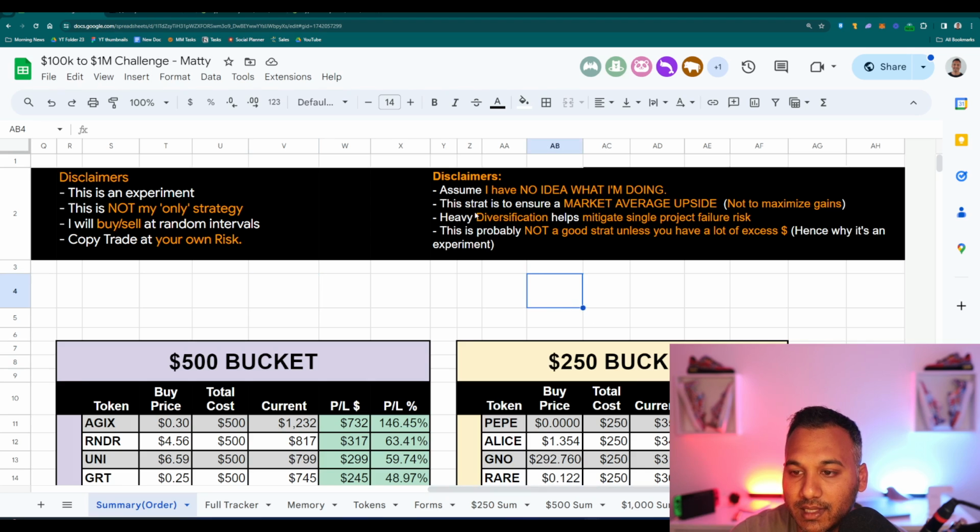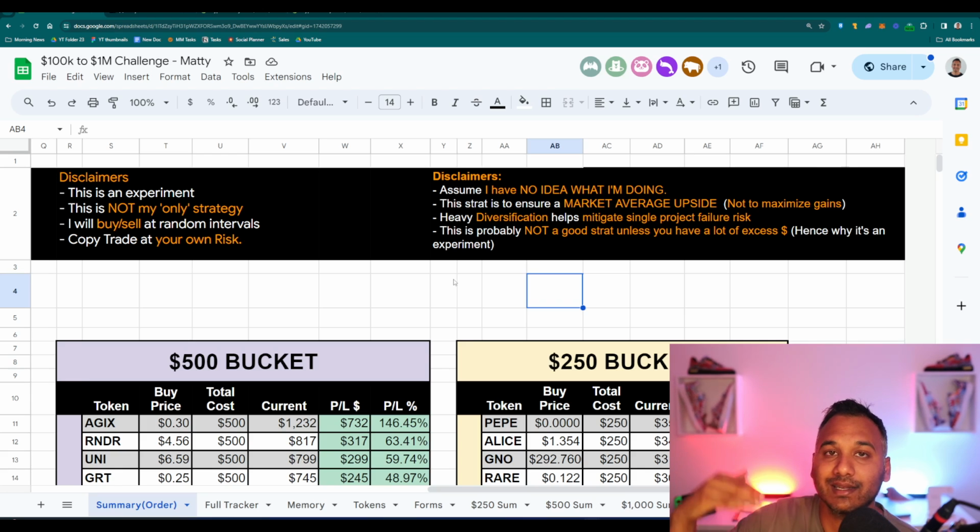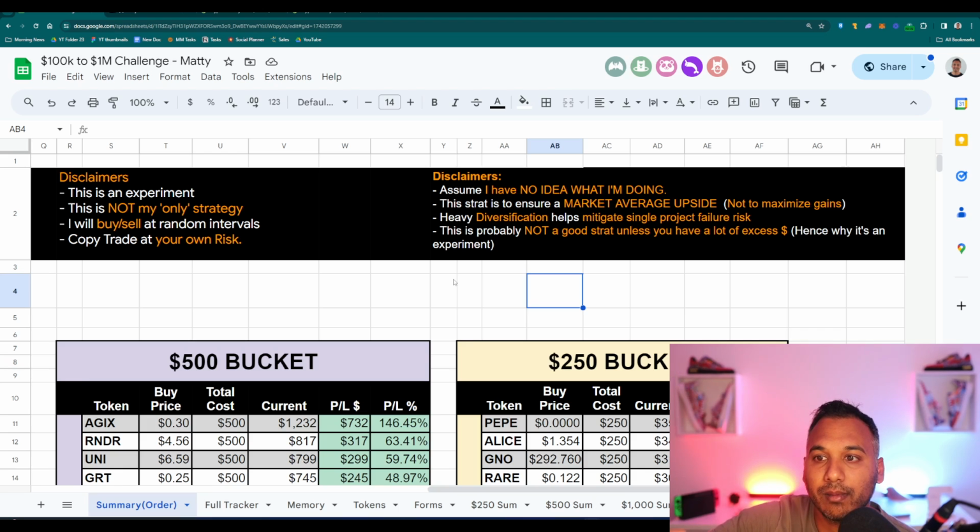Now, this strat again is to ensure a market average upside. And this is something that not many people talk about. A market average upside is to see if a sector goes up, how do you invest across that sector to see an upside that outperforms the top market caps that might not see a big enough gain. So obviously Bitcoin and Ethereum will probably see like a 2x, 3x, maybe a 4x. The rest of the market will probably moon even harder than those because their market caps are much smaller. Unless something tragic happens across regulation, across the whole altcoin market. If Bitcoin and Ethereum go up, the rest will go up.